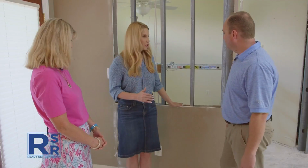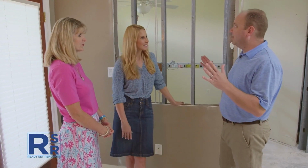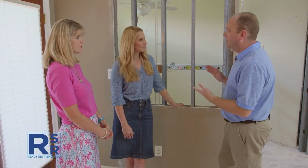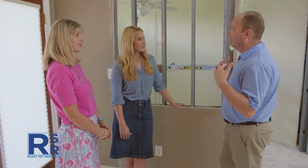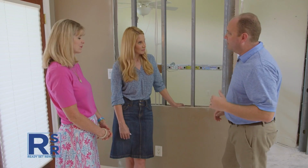When you guys finished doing demo, you walked in the next day and you said, no. It's funny because we both walked in and we knew they were doing a knee wall. We both looked at it and both looked at each other and said, no, we didn't like the knee wall. We wanted it pushed all the way back, get rid of the knee wall, and push it back to about 6 inches away from the main wall.